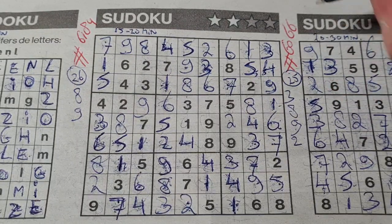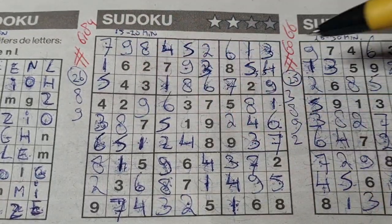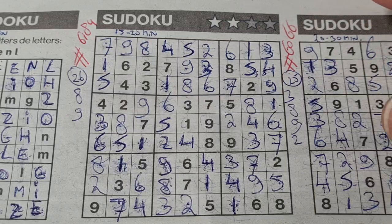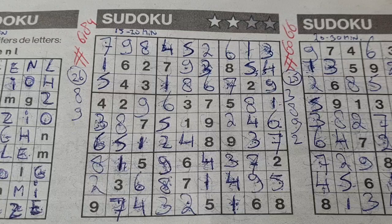Finish in 18 minutes. Well, told you, need 15 to 20 minutes to solve a 2 stars puzzle. And we solve it again, and I like this one, yes, I really do.